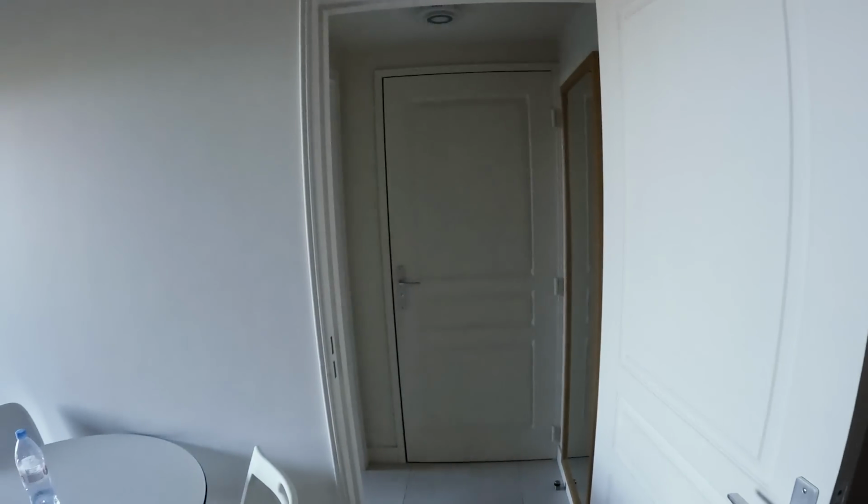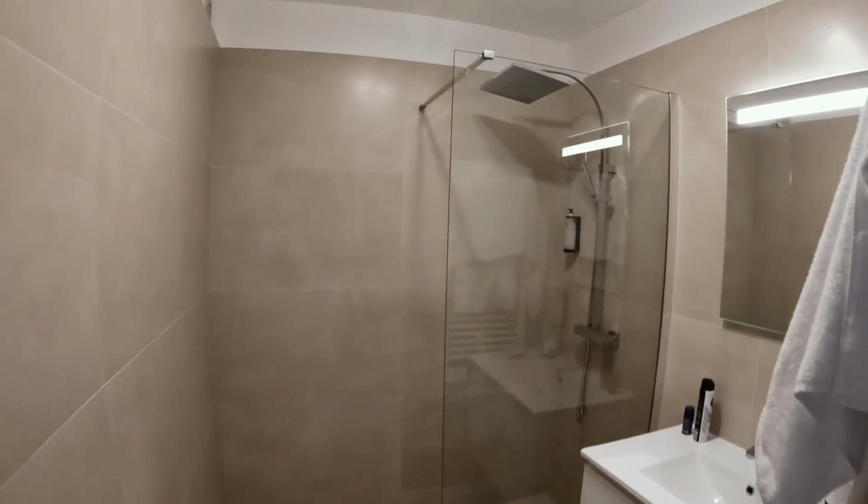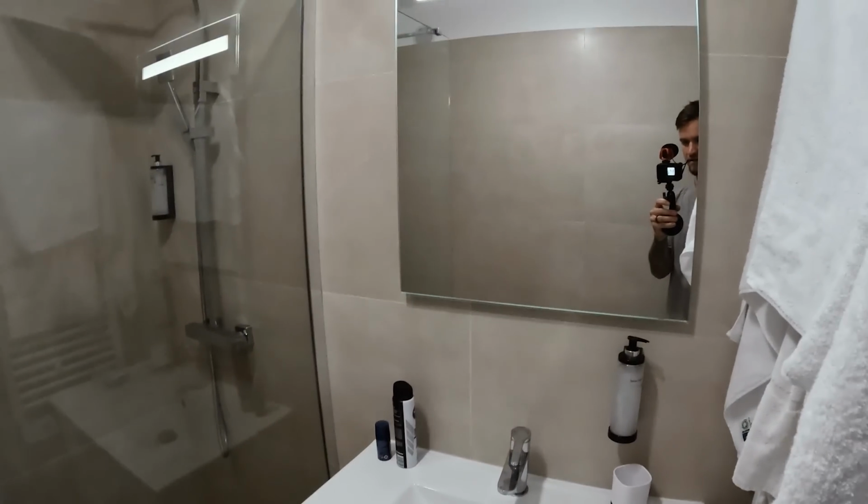And then this is where it starts getting interesting. So through here is like the main bedroom and also the bathroom, which I will show you. Voila. So you've got a pretty nice shower, sink, mirror, lights back off. It does get a little bit dark because obviously there's no natural light that comes and creeps in.